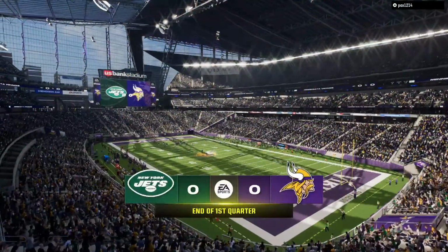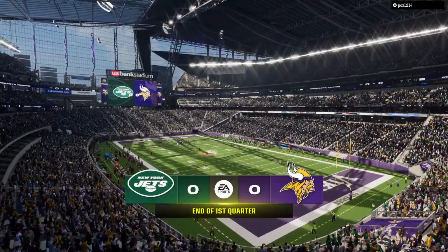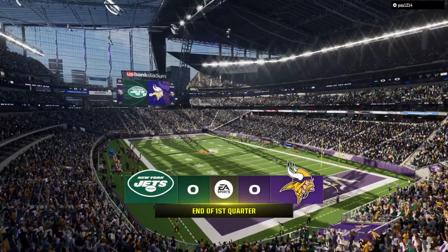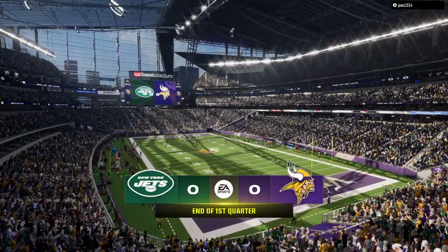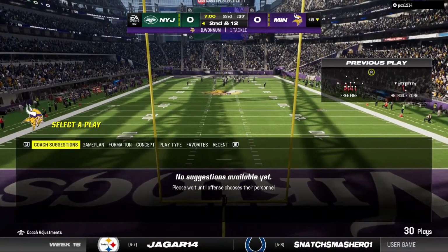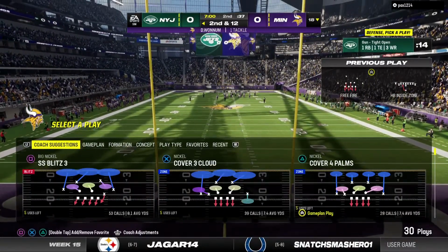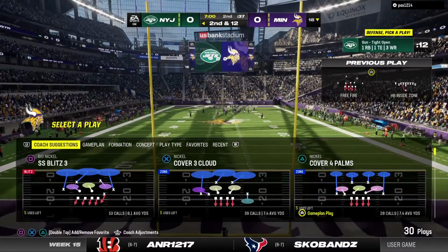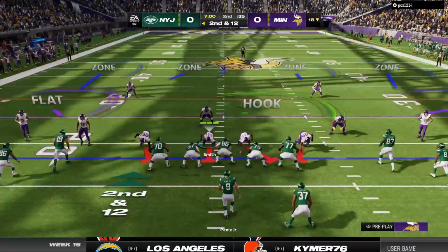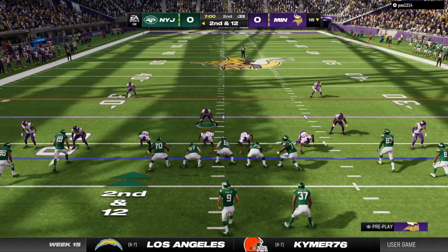And he is going to be stopped cold behind the line of scrimmage. No score after one on EA Sports. Now they contend with a 2nd and 12 after the loss.